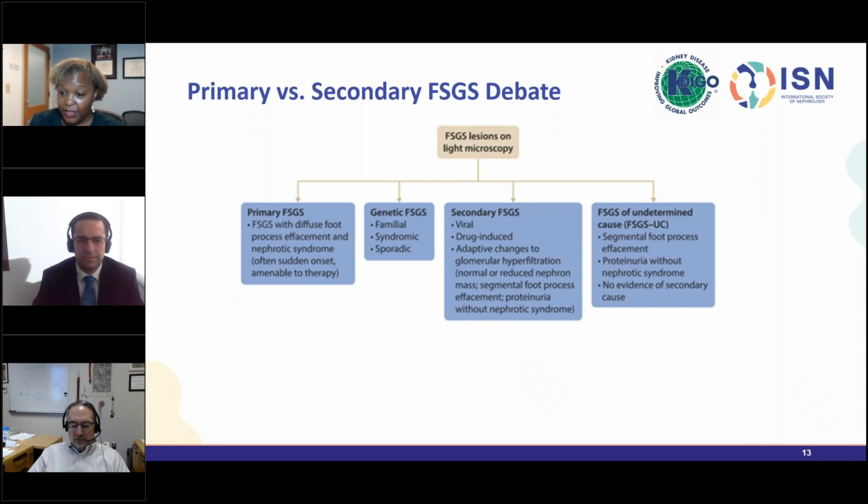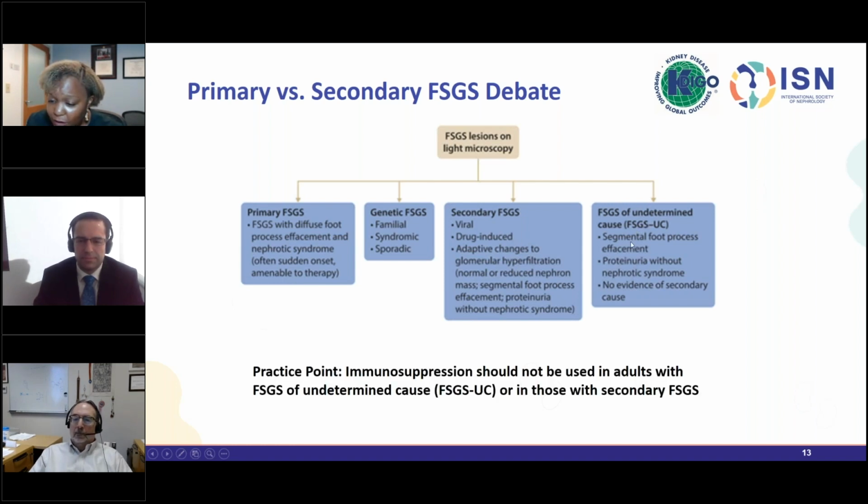It is for these reasons that the KDIGO working group felt that FSGS with nephrotic syndrome should be separated out as its own entity, primary FSGS, and that since the kidney outcomes of FSGS patients without nephrotic syndrome remain favorable, patients with genetic, secondary forms of FSGS or FSGS of undetermined cause should not be treated with immunosuppression. And if you can determine one of these causes, we would not want to subject them to prolonged periods of glucocorticoid treatment.